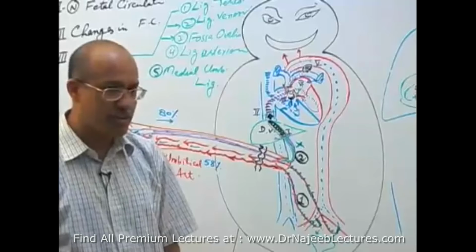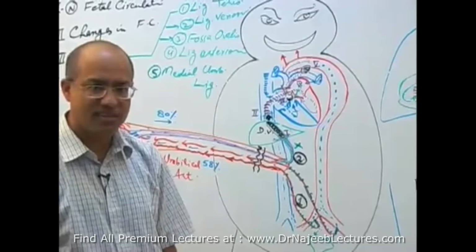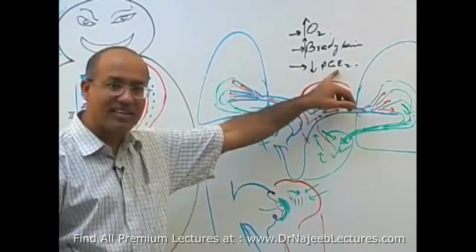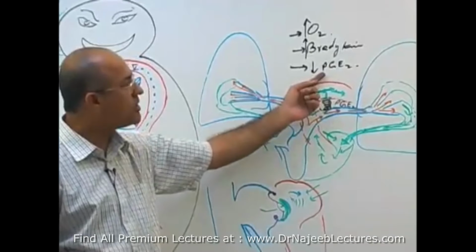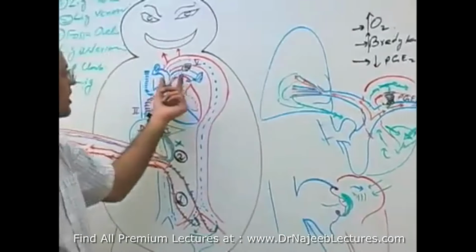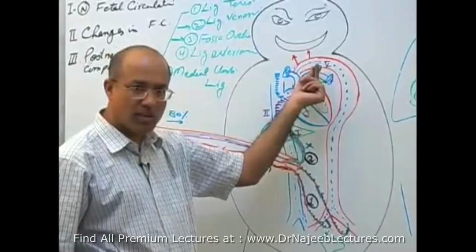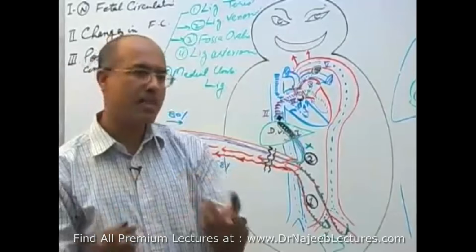How can we close it? We don't want it to remain open. One way is we give a drug called indomethacin. Indomethacin is a drug which inhibits the enzyme which produces prostaglandin. So if we give the baby indomethacin, prostaglandin production becomes less, and prostaglandin is one of the factors which can keep this dilated. So when the prostaglandin level goes down, this will close. And in some cases, when indomethacin cannot close it, we can surgically ligate it.